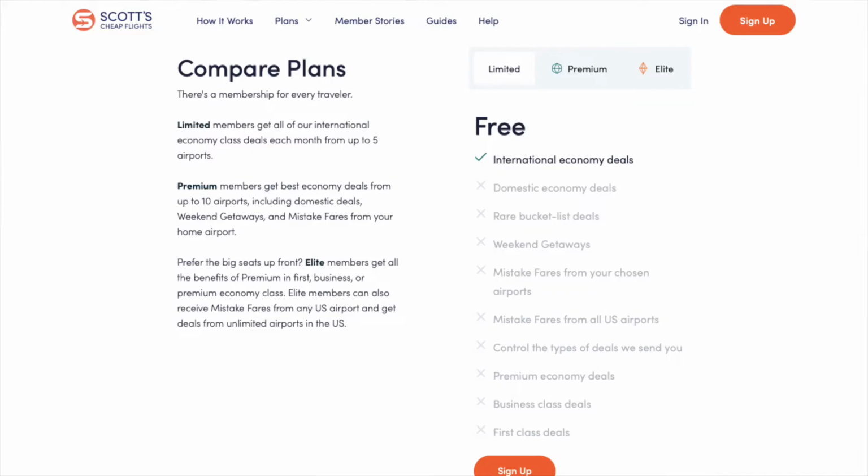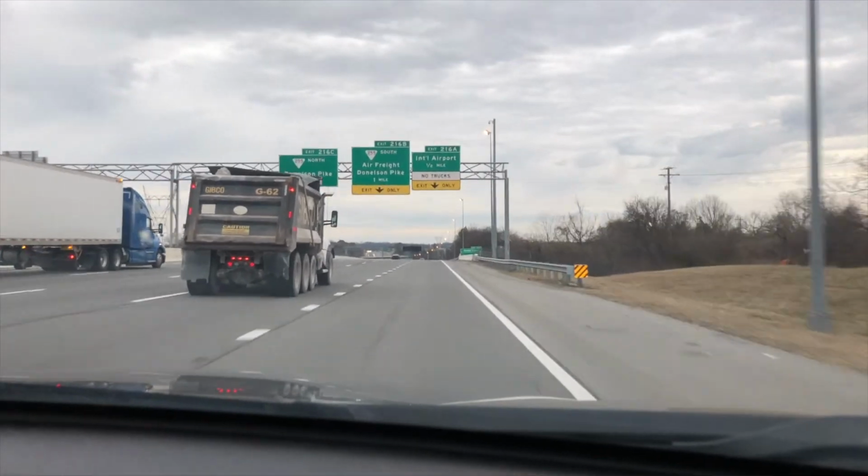Their free version is their limited tier, and that gives you 5 airports that you can select in your preferences. Now, I recommend taking advantage of all 5 airports that you can list. So not just your home or local airport, but list airports that may be a couple more hours driving distance that are still somewhat convenient, or even airports that have hubs of major airlines.